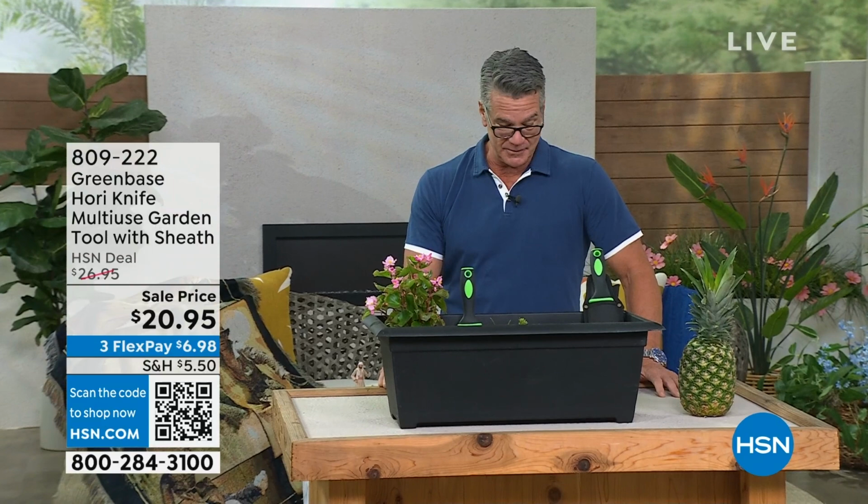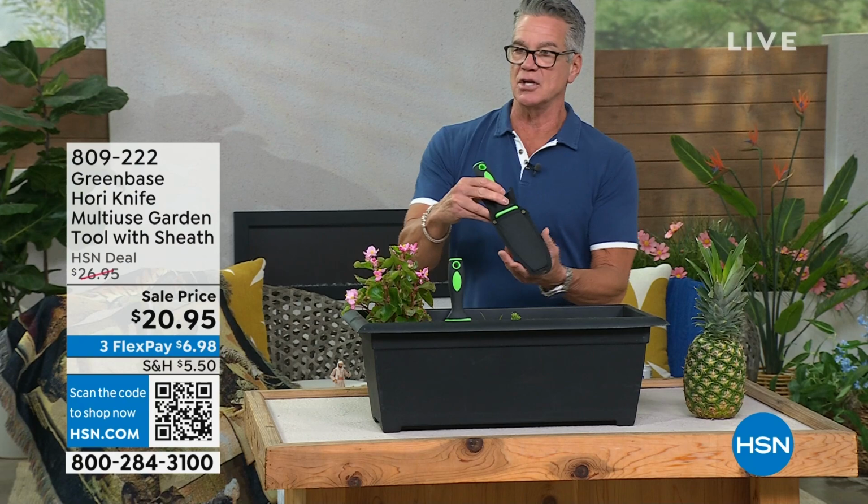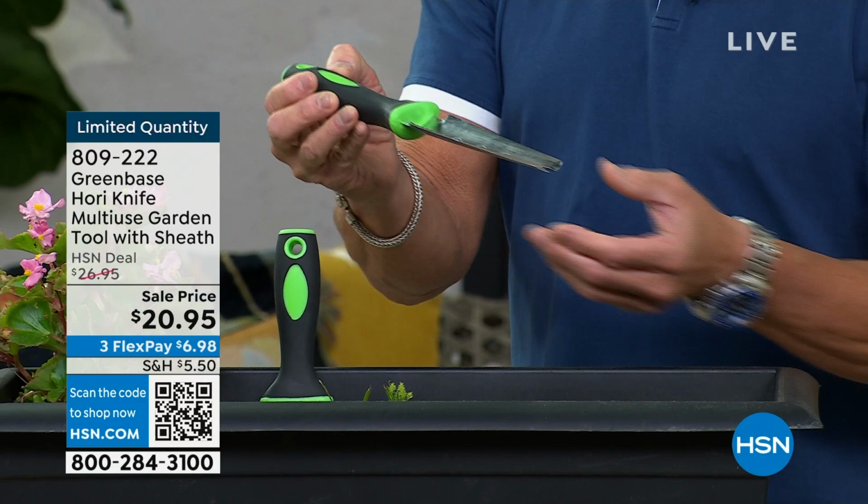And I own one of these, and I've got to tell you, out of all the garden tools we have, this I would say is a must-have for everybody out there because this is going to help you with so many different facets of your planting. It's called a hori knife. It's a multi-purpose gardening tool. It comes with a little sheath that it goes inside, okay? You take it out, and what you've got here is a multi-purpose tool.